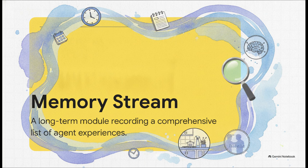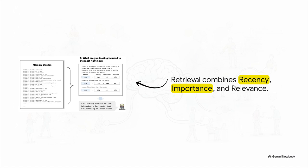The absolute foundation of this entire system is what the authors call the memory stream. You can think of this as a highly detailed, time-stamped database of literally everything the agent has ever experienced, recorded entirely in natural language. So if Isabella cleans the kitchen, that observation goes straight into her memory stream. This is absolutely crucial because this database is what prevents the agent from instantly forgetting what it did just 5 minutes ago.